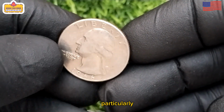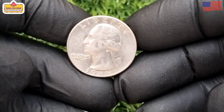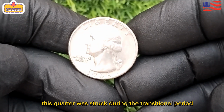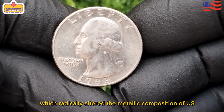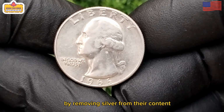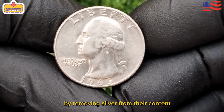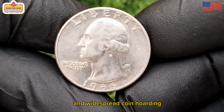The 1966 United States quarter dollar, part of the Washington Quarter series, holds significant historical and numismatic interest, particularly due to its placement within a turbulent era for American coinage. This quarter was struck during the transitional period following the Coinage Act of 1965, which radically altered the metallic composition of U.S. dimes and quarters by removing silver from their content due to rising silver prices and widespread coin hoarding.